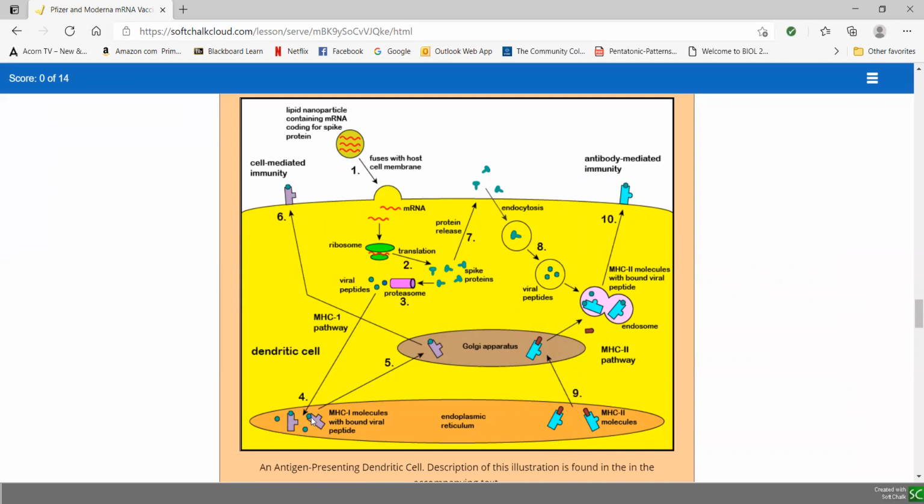The MHC1 molecules with the bound viral peptide will then be transported to the Golgi apparatus, which will then, through exocytic vesicles, put them on the surface of the dendritic cell. And now we have viral peptide from SARS-CoV-2 spike protein bound to MHC1 molecule. Those bound to MHC1 molecules can be recognized by naive T8 lymphocytes, to activate T8 lymphocytes that have a T cell receptor and CD8 that fit that peptide on that MHC1. But also remember, our dendritic cell is an antigen-presenting cell, and it can also make MHC2 molecules.